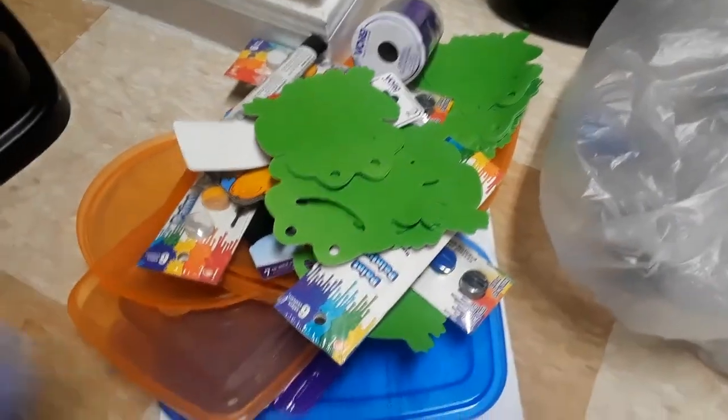So, that was a quick haul from the Dollar Tree. Here's some more frog stencils. So, that was a quick little haul.